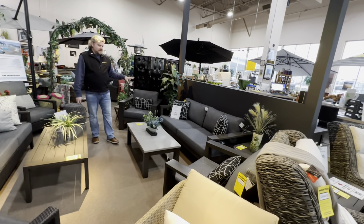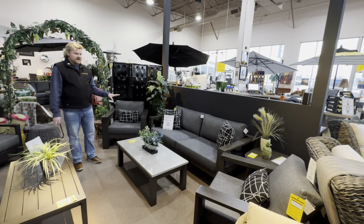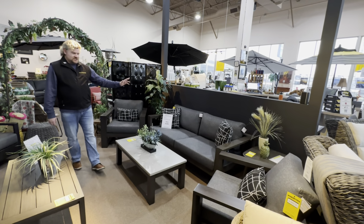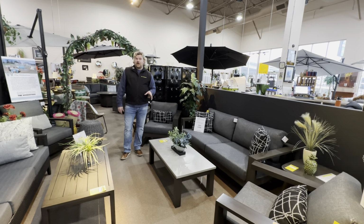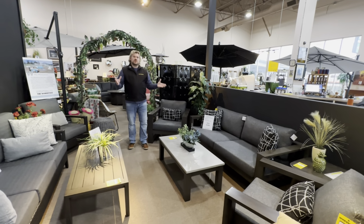Element has been the most popular cast aluminum product that we've carried over the last several years. Exactly in this configuration is the top seller. So you've got the 2.5 sofa and two club chairs. Of course, coffee tables and end tables or a fire pit are all optional. And we like to keep it that way so that people can really choose what they want.